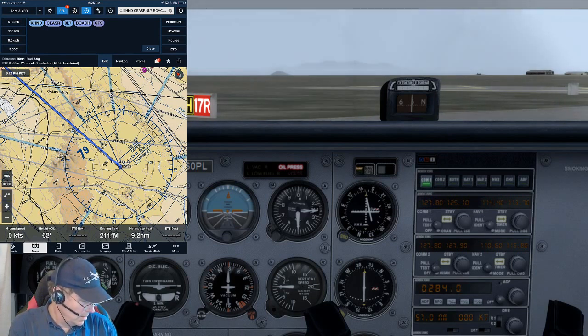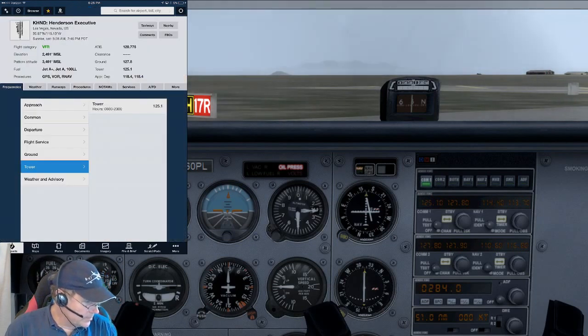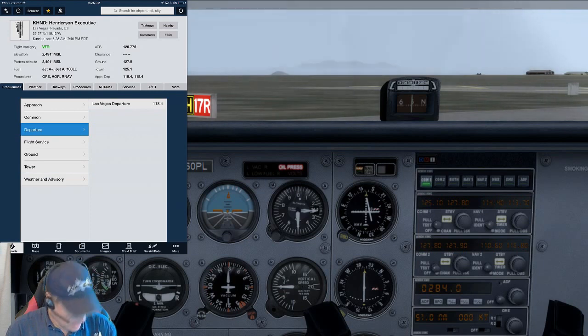Then comms, I flip the tower, and then we've got departure. Downwind clearance delivery, landing November 44 Hotel Charlie. No problem. Charlie on the ramp ready for departure. Just going to be low. Departure is 118.4.